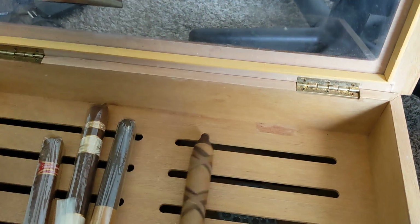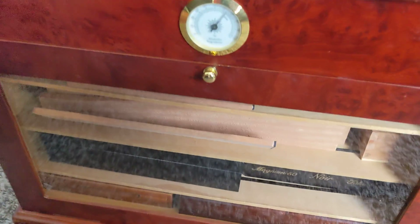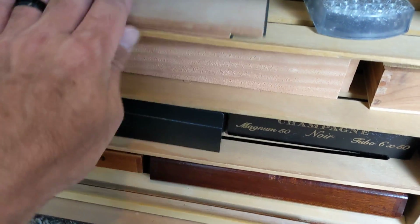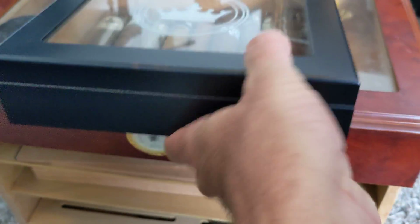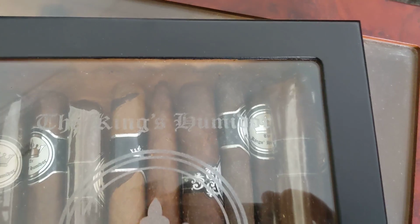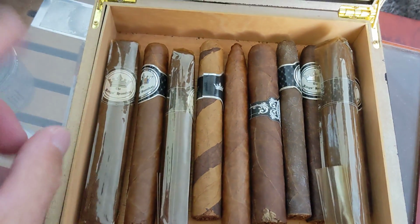My buddy at the King's Humidor that got me started, a lot of those are in here. In fact, I have, there it is. Here, I'll show you who got me into cigars. Here you go, Henry, this is for you. So he started his own brand, the King's Humidor. He made humidors.